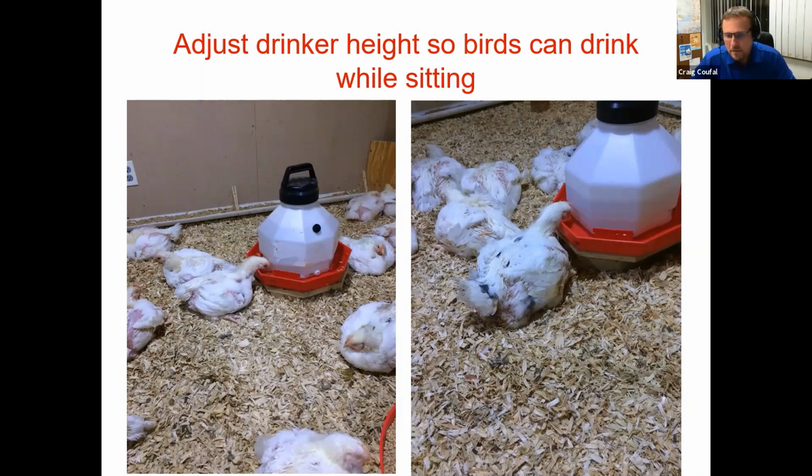In the old days, people would say, make the bird stand up, it has to be level with the back of the bird. I say no, because birds are lazy, and if you make them stand up to eat and drink, they might not do it. They might just sit there and say, well, I'm not standing up right now, I'm going to stay sitting.